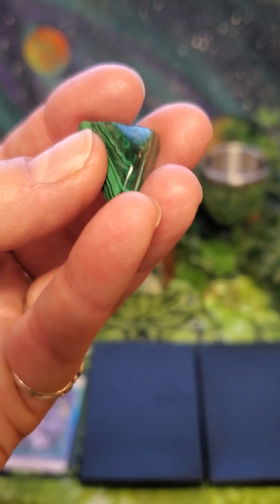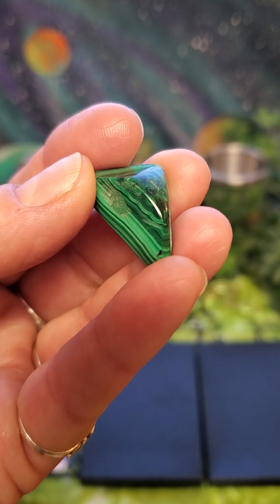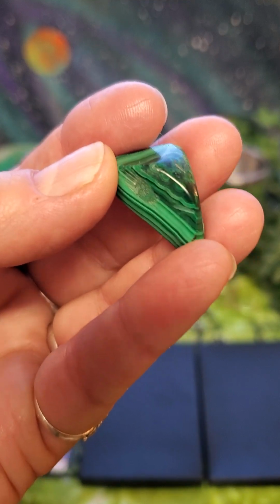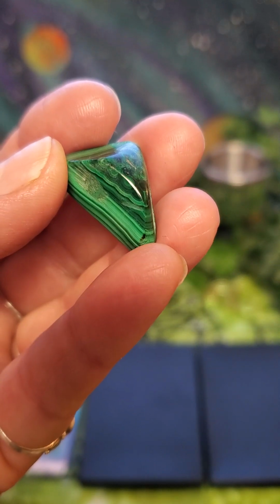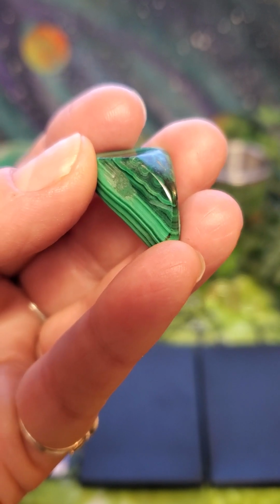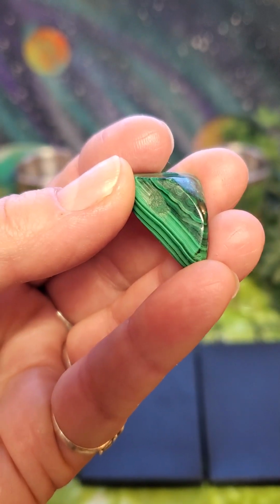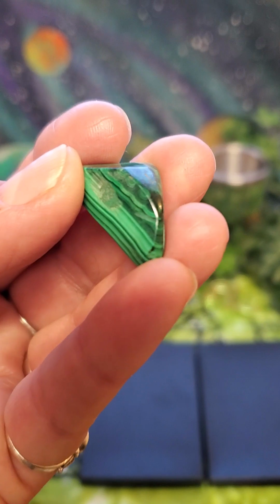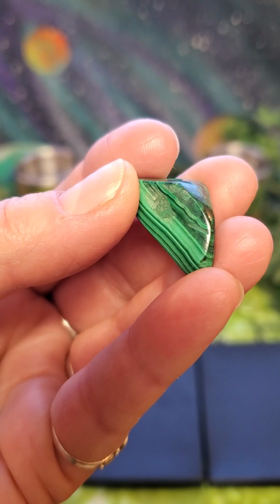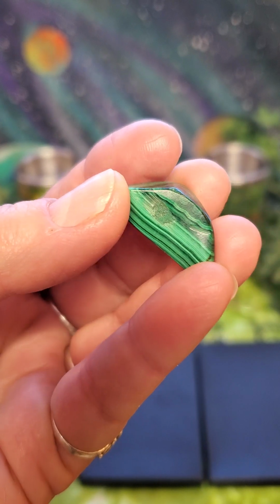Anyway, malachite is awesome as a protector for children. Maybe that's why it's so pricey, because there's forces out there that don't want us to protect our children. But this is a really good stone for protecting our children. It can help protect us from accidents. It can help protect travelers. So if you're going on vacation, this is a really good stone to take with you, or maybe put it in your car or your suitcase or whatever. It can help aid in success to business and protect against undesirable business associations.